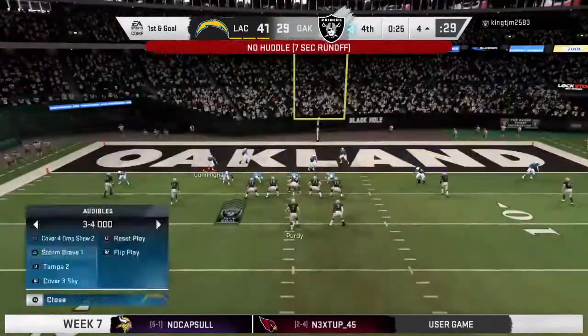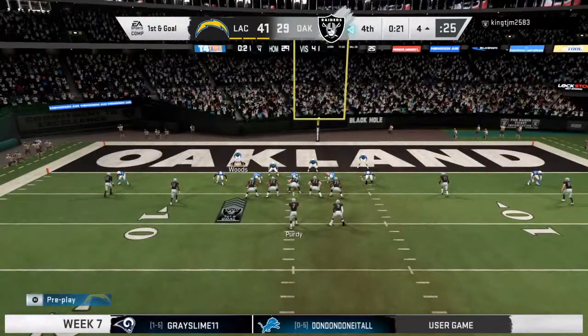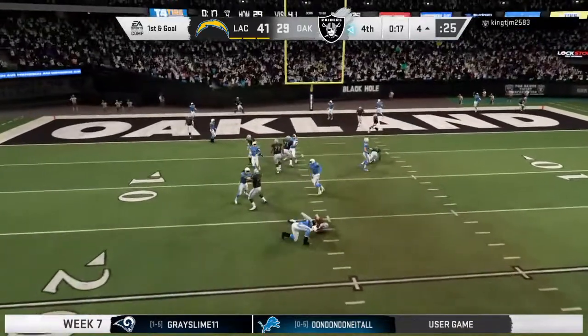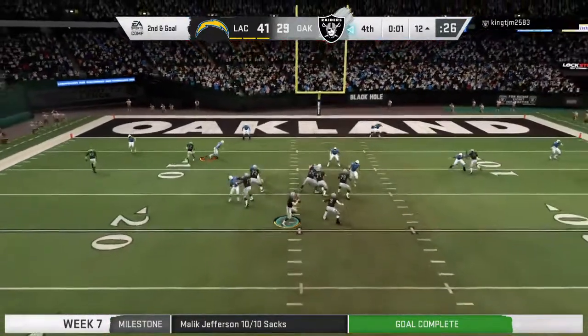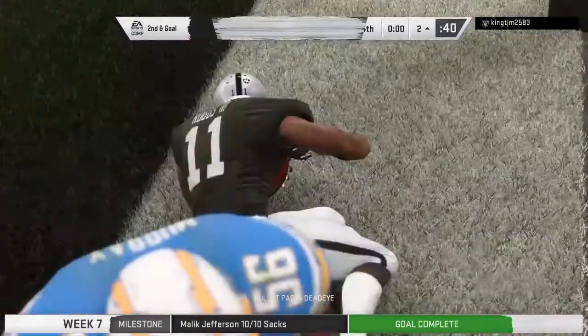A nifty bit of scrambling there, 12 yards, first down. From the gun, Purdy. Nowhere to escape, and he goes down. One final shot. They'll look to throw, and this is going to be caught.